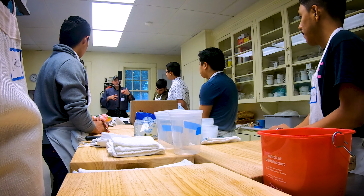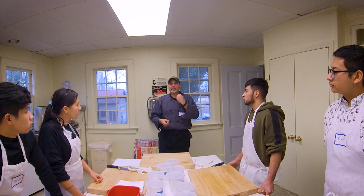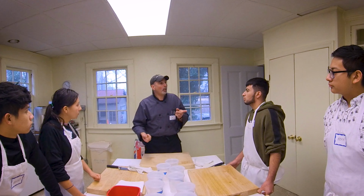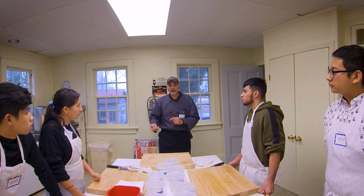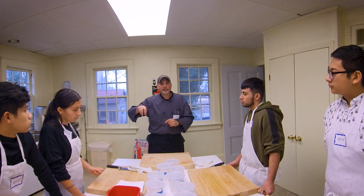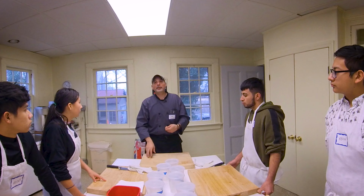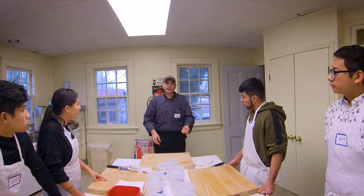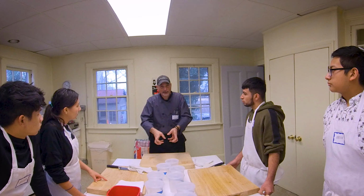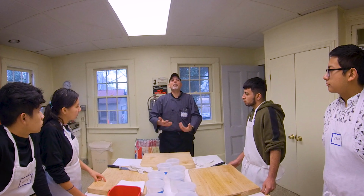So when you're coming up with a dish, you need to understand what herbs do what. You also need to understand that the herbs are going to be different based on how you cook the dish. Sometimes you're going to add herbs after. Sometimes you're going to add herbs during, like while it's cooking. Sometimes you're going to add herbs before, which is like a marinade.